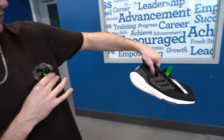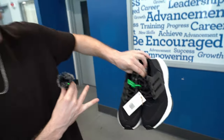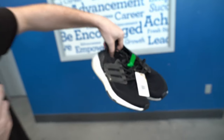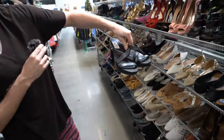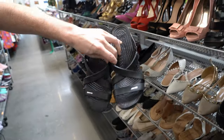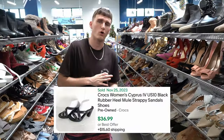I may have just found a really good one too. These are Adidas Ultra Boost with a thick sole on the back, but yo, they're new with tags right there. 25 bucks on these. Like I said, they are new. I feel like that's a scoop all day. This is a solid pair too. Look at these Crocs with the wedge heel on the back. Really cool, but the bottoms are just clean condition. 13 bucks all day, every day.